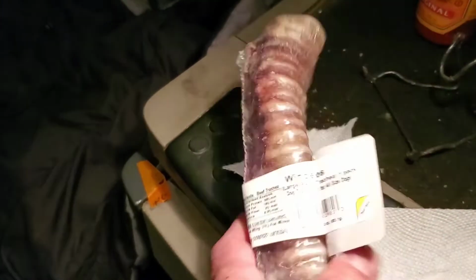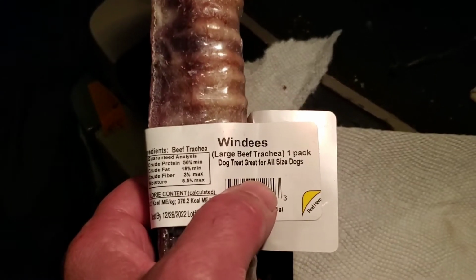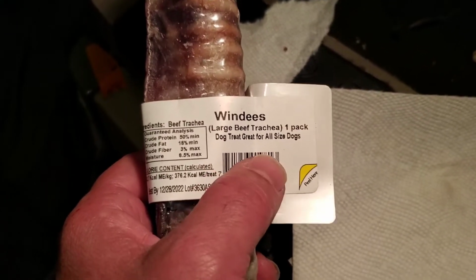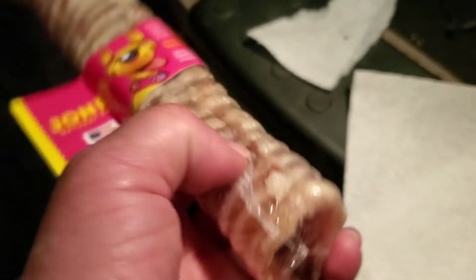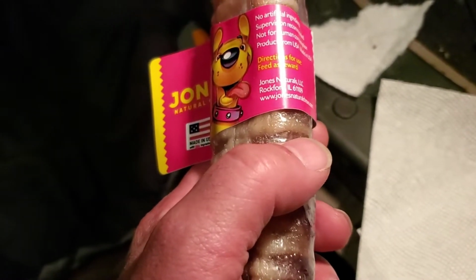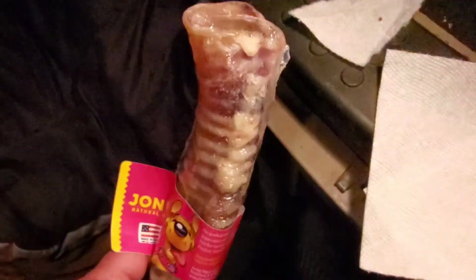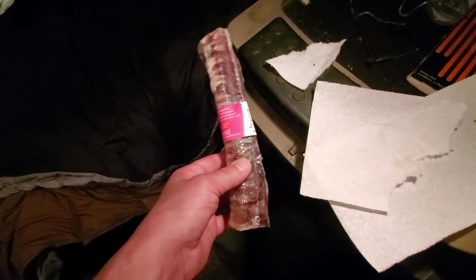I gotta show you what else I got him. I haven't shown it to him yet, but here, check this out. It is a beef esophagus or trachea. There you go. Large beef trachea. Dog treat. Great for all size dogs. And I don't think it's hard, like bone. This is something that he'll be able to, like a pig's ear, chew it up and actually eat it. I can't wait to give it to him. He's just gonna love it. Look at this thing, it's huge.